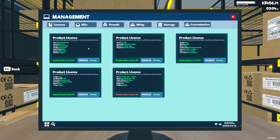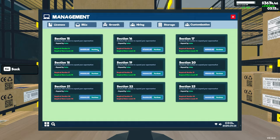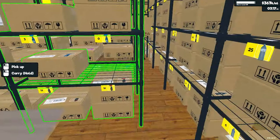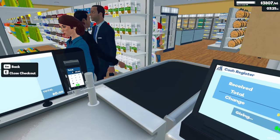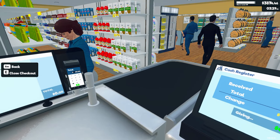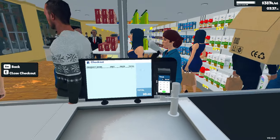Alright, let's take a look at the next one. Let's pay our bills as well. Oh, okay. Not license, growth. Yep, 64,500. That's 65,000. I don't know why he has those weird numbers. It's never something normal. It's always something like 64,500, 52,400 or something.